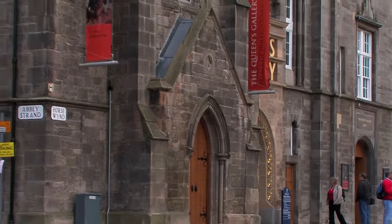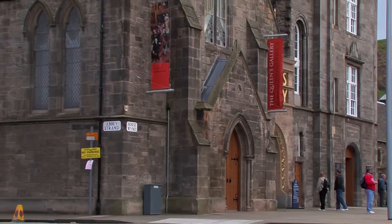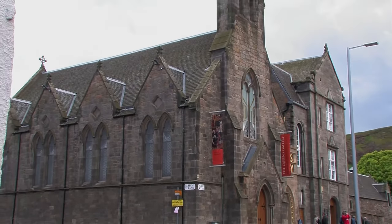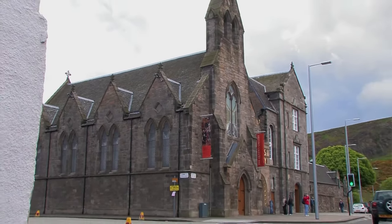The palace now houses an essential part of the royal art collection, including paintings and sculptures, which are on display in the palace itself and in the Queen's Gallery.